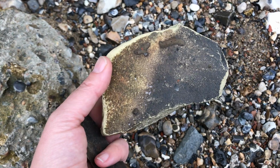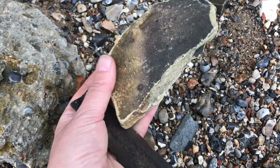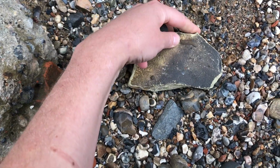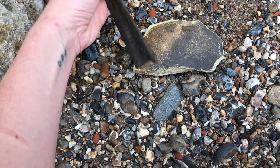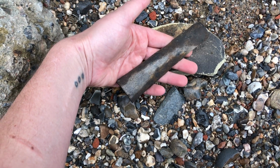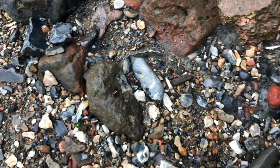That's rather nice to paint on, isn't it? Oh dear, dear, dear. So this exercise was to show you I had willpower, and I think possibly I failed. I could see a lovely little nice seam on there, and then I've got this here, piece of worked bone. Okay. I've just spotted something down here that's really lovely.